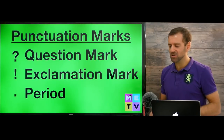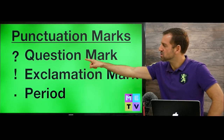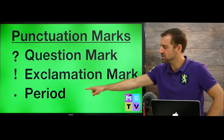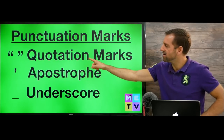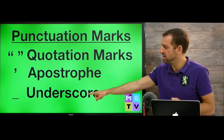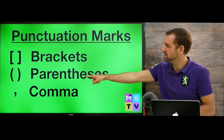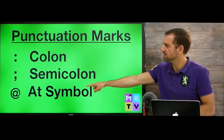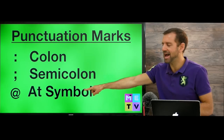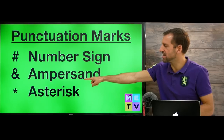Okay, so let's take a look at all the punctuation marks that we use in English. Okay, this is called a question mark. This is called an exclamation mark. And that's called a period. And here we have quotation marks. This is called an apostrophe. That's called an underscore. And these are called brackets and parentheses. And there's a comma and a colon, semicolon. And this is called the at symbol. Okay, this is called a number sign. This is called an ampersand.